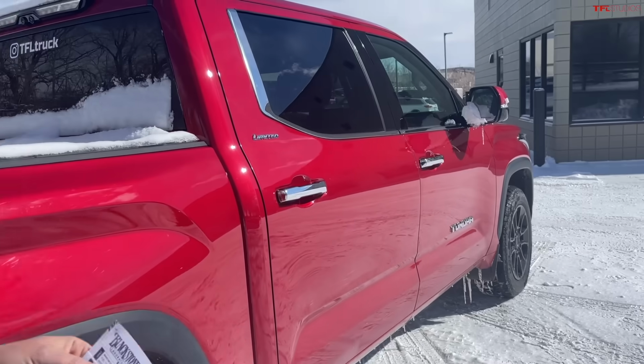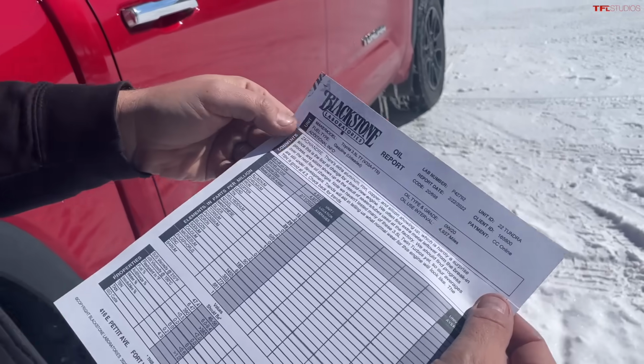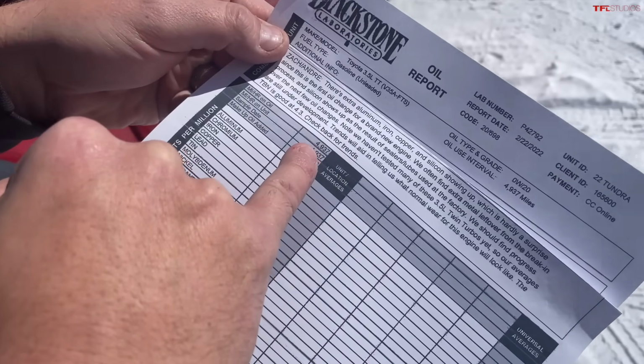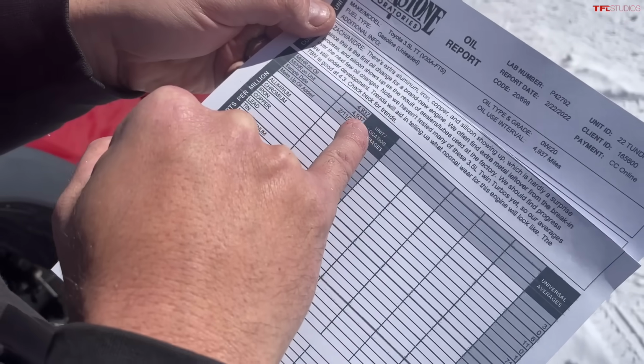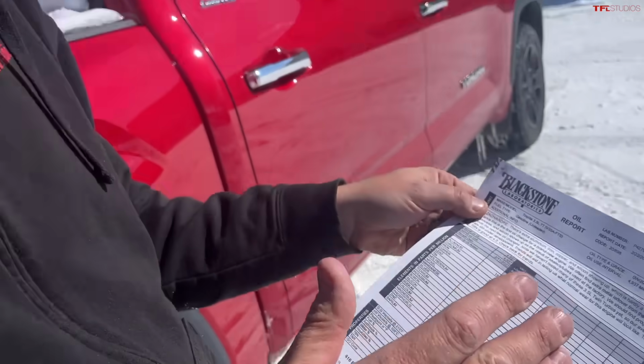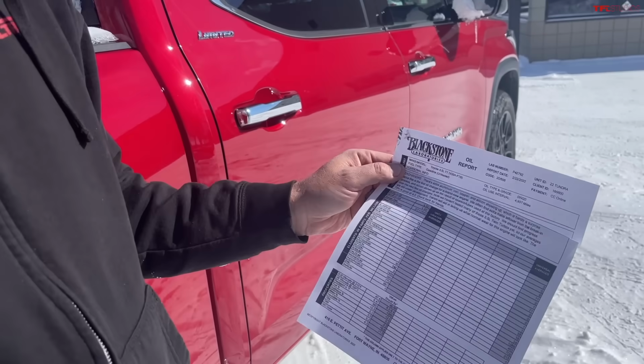So let me tell you what the lab report for the oil said. We did an oil change at 4,937 miles, about the 5,000 mile mark. Why did we do this? Because Toyota says if you put on about 5,000 miles in less than 6 months, we bought it in December. This is February. It's about been 3 months almost. And we put on 5,000 miles. They recommend an oil change. So we were following Toyota recommendation.